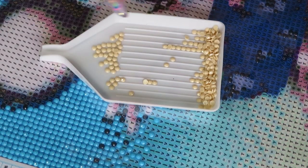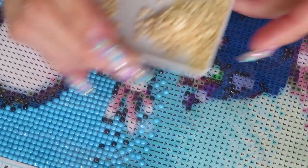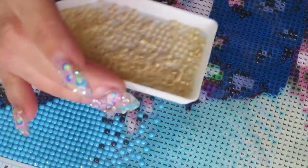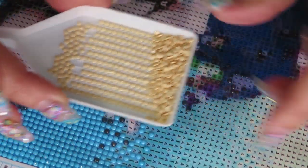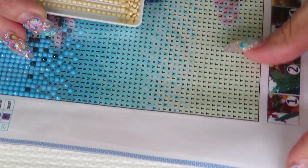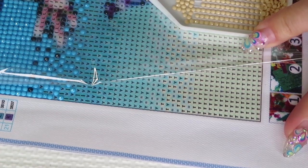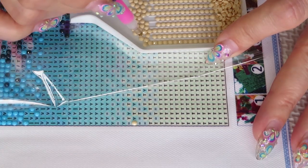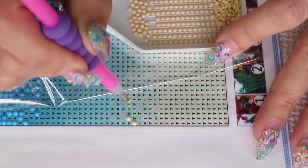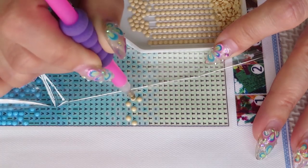Okay, let me just reload a little bit. I don't know what I did with my little bit bigger tray. This is a little tray, so I have to put a little bit of diamonds. They don't line up too many, but when diamonds are good, they line up nicely, even in a little tray. Okay, so let's do a little bit more of this color. We have some confetti kind of in here, so we're gonna place one by one and then continue with the multiplacer.